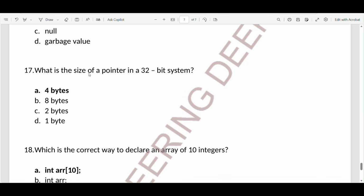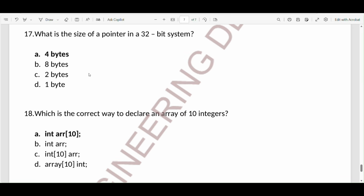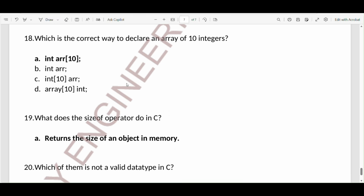Okay. And when you go to the next one, what is the size of a pointer in a 32-bit system? It is 4 bytes. This is also a memory based question. So the size of a pointer is 4 bytes in a 32-bit system. It will change according to the bits.